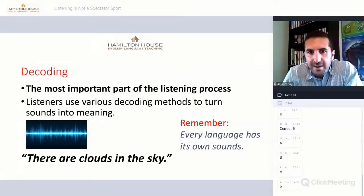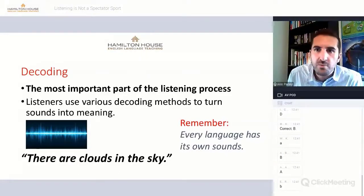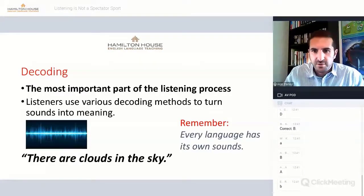But remember that every language has its own sounds. English might have some sounds which are not to be found in your language. In Greek, for example, the Greek alphabet doesn't have sounds like sh and ch and sounds like this. The Greek language, the Greek alphabet is not built up for these sounds. So this is something that we should take into consideration as teachers when we teach the phonemes and pronunciation to students.